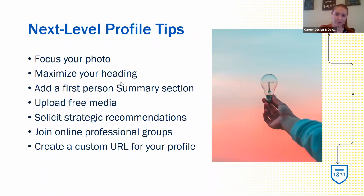So to summarize some of our next level profile tips, you'll want to focus your photo, maximize your heading, add a first person summary section, take advantage of uploading the free media, solicit strategic recommendations, join online professional groups, and create a custom URL for your profile. I will speak about connecting with people on LinkedIn. I just wanted to check if there's any questions.